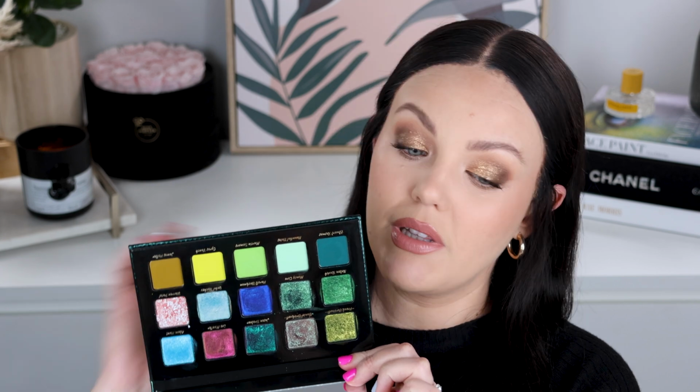Magnificent. These shadows are definitely on a quality level of Pat McGrath Labs in my mind. I don't think they're the same. They just feel different, they behave different, but the effect is similar, but I don't think that they're the same. Better or worse, I need to swatch and compare and play, but I think all on its own, this is a great palette, really great palette.